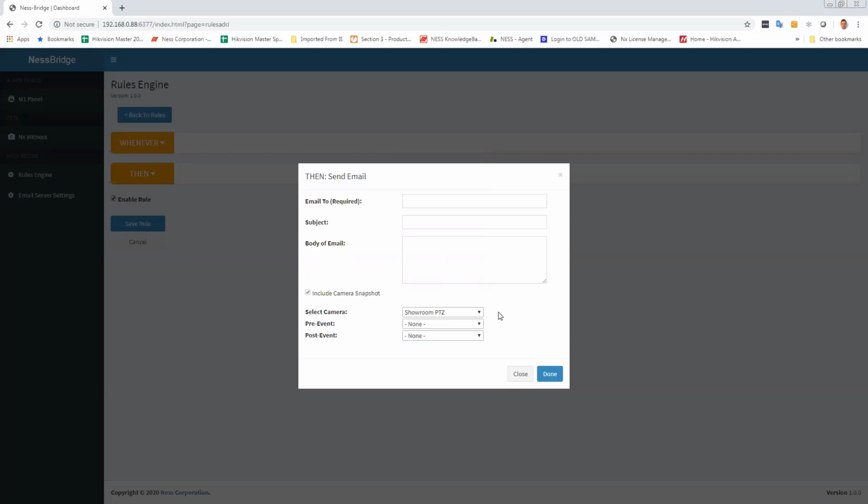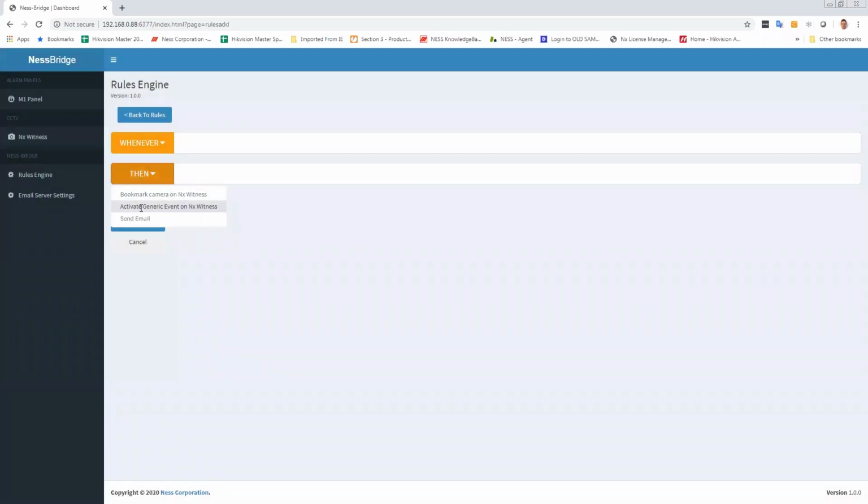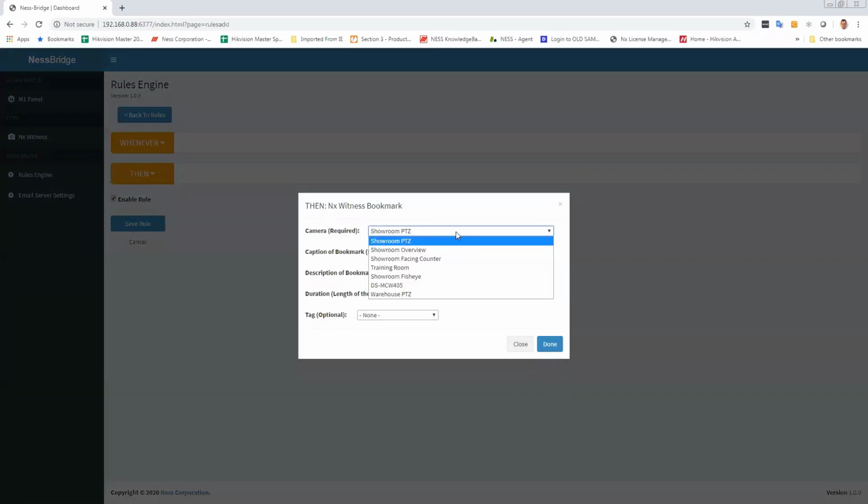Obviously, NX can send that out with the NX generic event as well, but we've also got the option to have it in here. Other things we can do is obviously bookmark. If we want to bookmark a camera, we select what camera we want. You can have a caption on that bookmark, for example, security system, area 1's armed, front door's gone into alarm, whatever you want to have on the caption. So whenever you're playing video back and searching through your bookmarks on NX, it makes it nice, quick and easy to find that video.